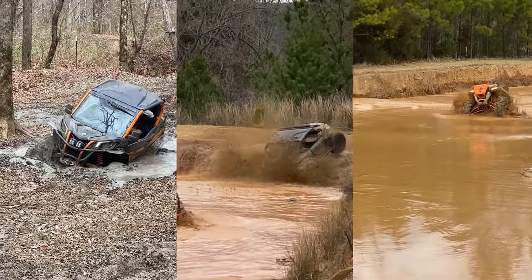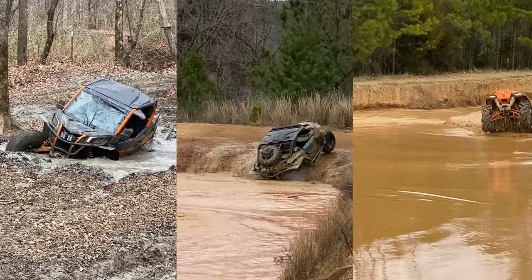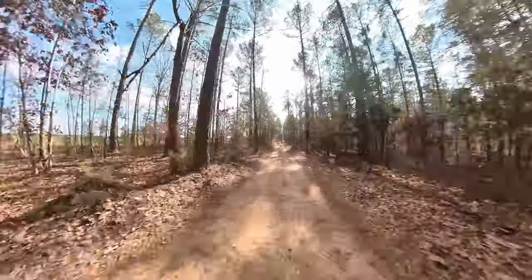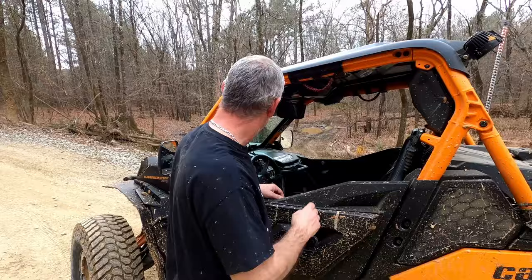No matter where you go, you can be in the mud pit. You can also be in the bog, and there are also some racetracks as well that are not currently open, but they're working on them.